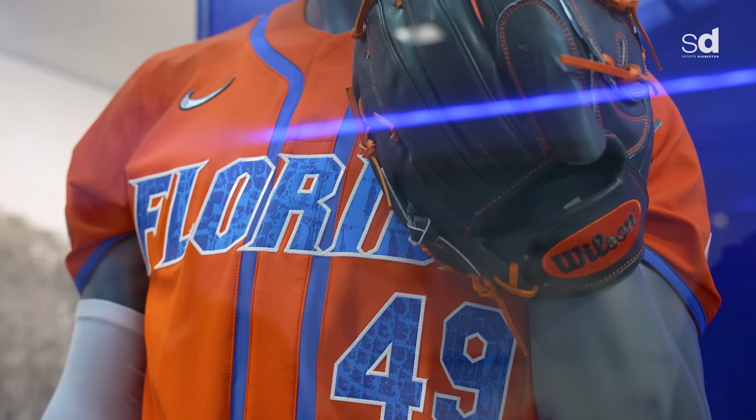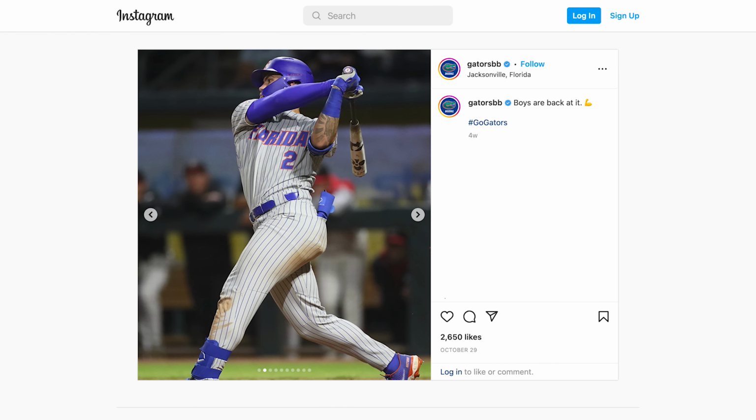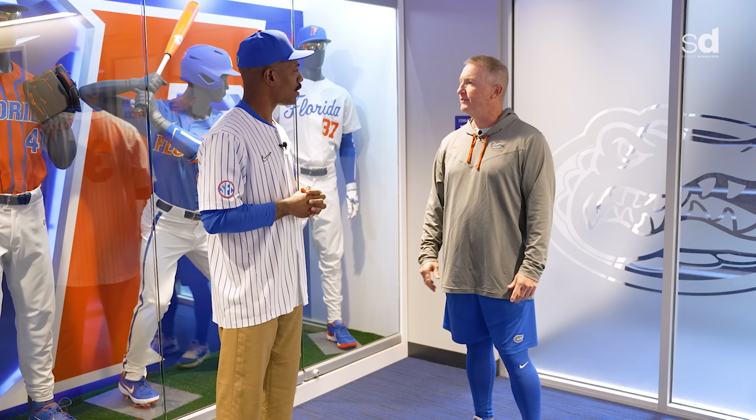We wear our pinstripe that you have on right here. We'll wear that during our midweek games. So we have a few different uniforms and combinations that we can go with. Now we also have our gray road pinstripe. So it's a pinstripe gray uniform that's not pictured here. And that's what we wear on the roads for Friday nights and Sundays and things.